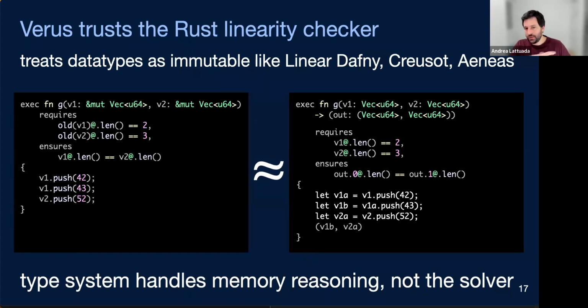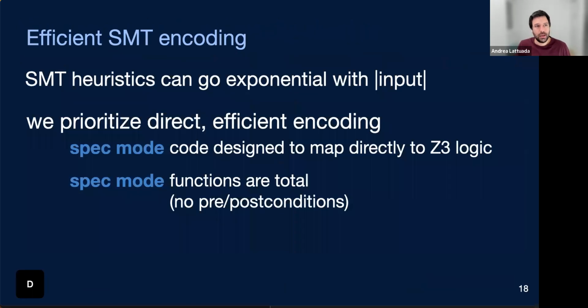Now we are removing that complexity from what the solver has to think about, and this hopefully gives us better performance. If you've used Dafny in larger projects, you will maybe have experienced that as soon as your program grows a bit, the dynamic frames reasoning in the solver gets extremely expensive. So again, this is about efficient SMT encoding, and the SMT heuristics the solver uses can go exponential with the size of the input. So our encoding of the Rust program into SMT can go exponential with the size of the input. They don't have to, but it's a good ballpark estimation.